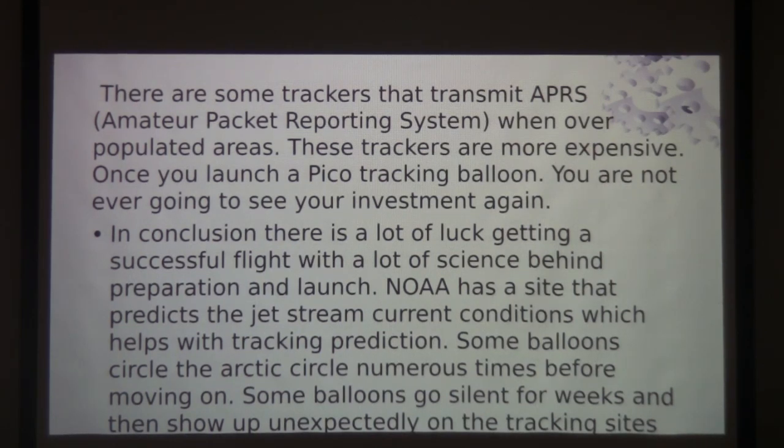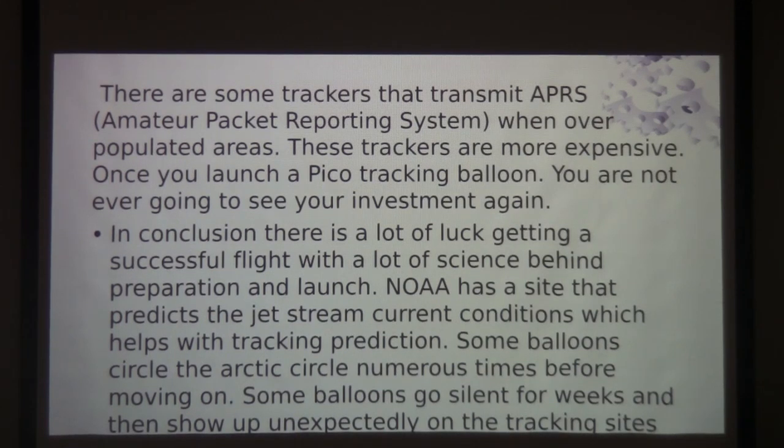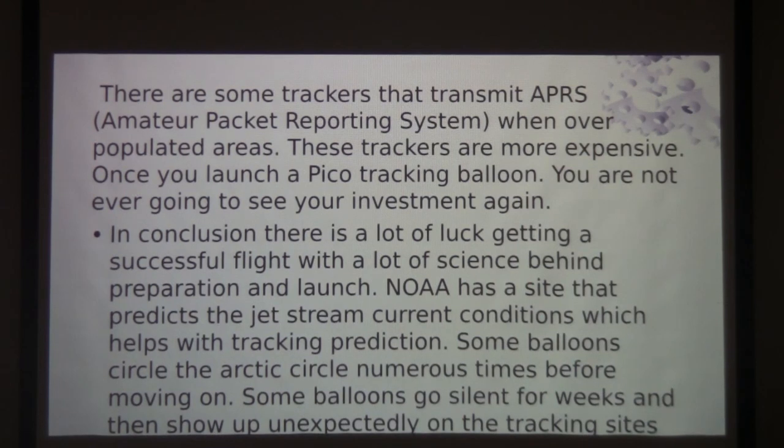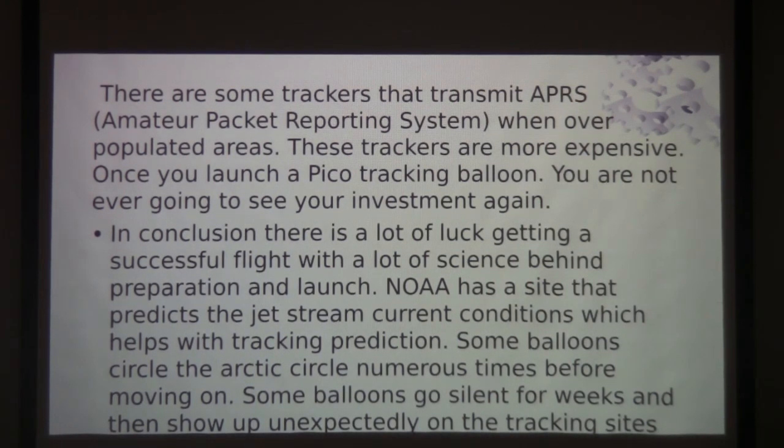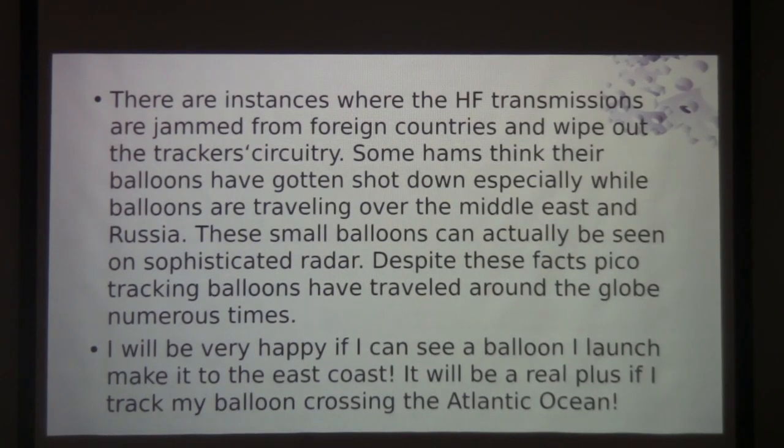So in conclusion, there's a lot of luck and a lot of science behind this. NOAA actually has a site that predicts the jet stream current condition, and it helps with tracking prediction. And like I said earlier, some of these balloons are circling numerous times before moving on in the Arctic Circle. And some of them will just go silent for weeks on end, and then all of a sudden they start transmitting again. So there's a lot of stuff.